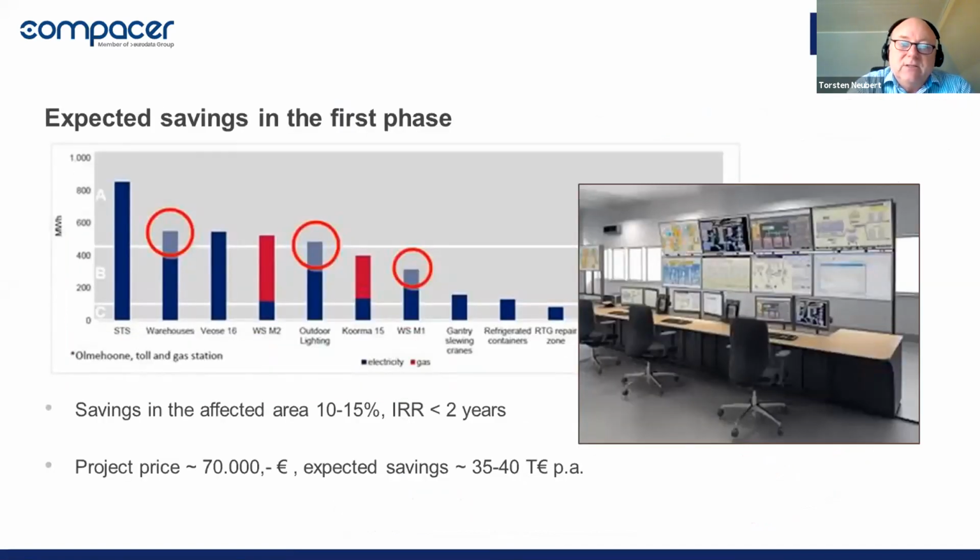The first phase and the expected savings when we have established the control room is especially, as I said, going to be light savings. This means we are going to the warehouses and the outdoor lighting, and we want to save the energy there. We will also save energy with recovery of STS cranes and so on, but the first phase is focused on light. As I said, savings in the area of 10 to 50%. In real numbers, the project price for the first phase was about 70,000 euro. The expected savings are 35 to 40,000 euro per year. So we have a return on investment of less than 2 years.